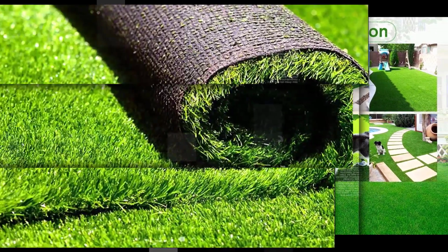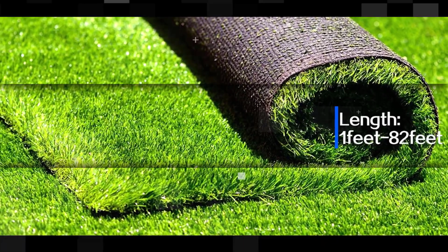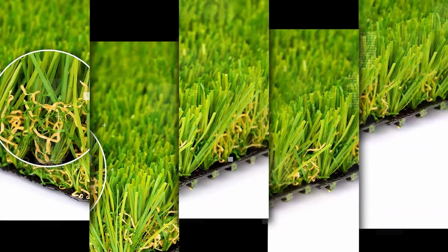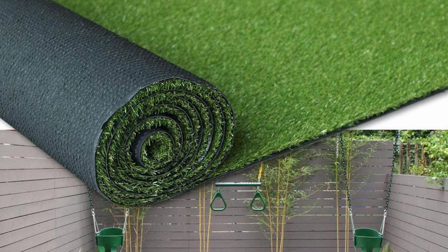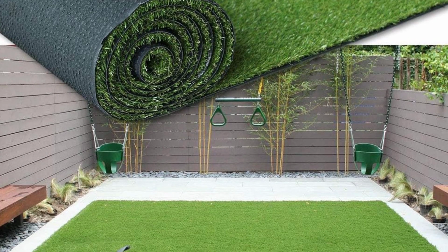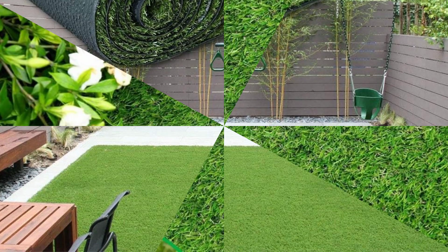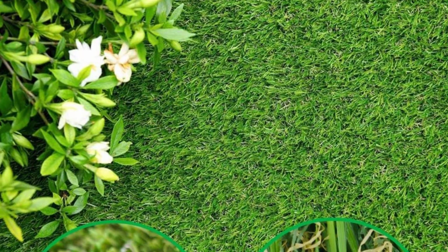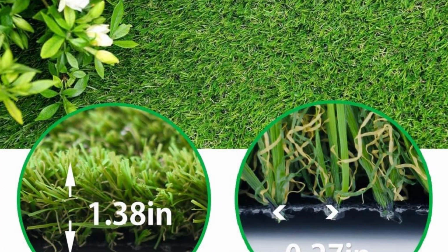Whether you're setting up a pet area, decorating your garden, or enhancing a commercial space, this artificial grass is durable, weatherproof, and UV protected, ensuring it stays vibrant in all conditions. Its flame-resistant and slip-resistant backing makes it safe and secure for pets and children, ideal for yards, parks, rooftops, balconies, and even film sets. Goasis Lawn offers versatile usage options.